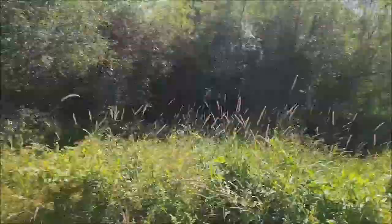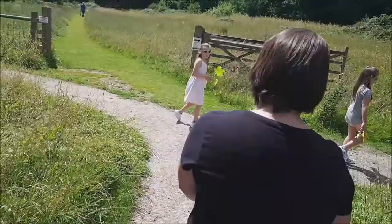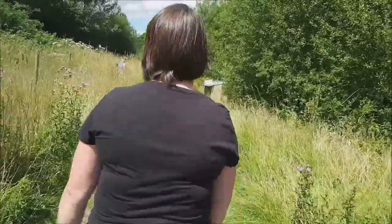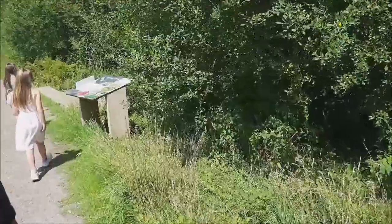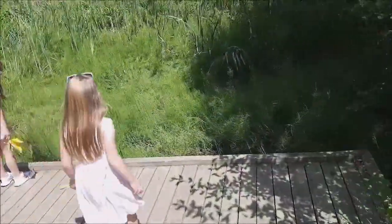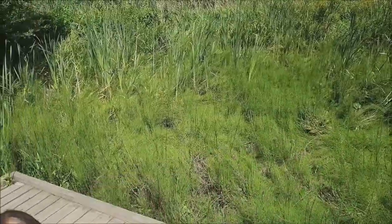Obviously over there, guys, is a nice lake, but you can't. One way. So now, guys, we came from that way. We've got to head this way. Dipping pond. Just careful, face with water in it. It's underneath all that green. It'll be all underneath that. It's quite overgrown at the moment, isn't it, guys? So, okay, cool.